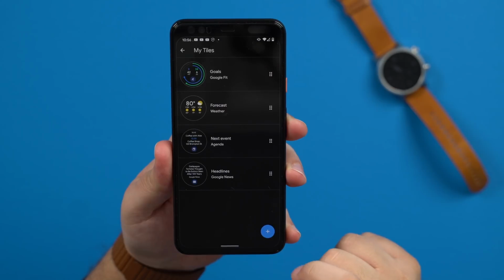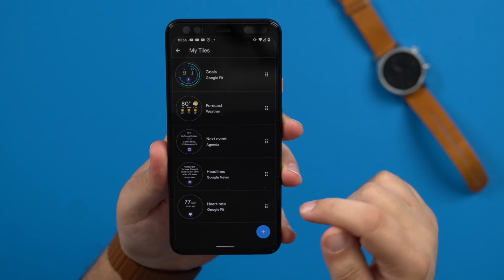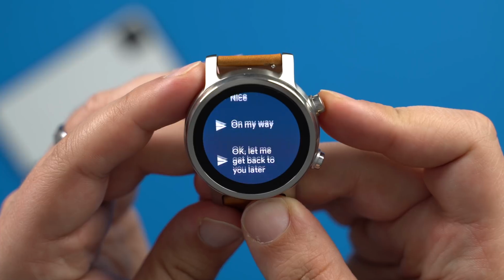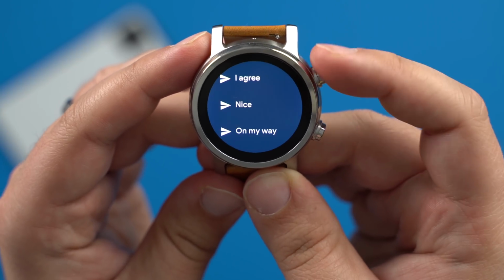But the problem for me is Wear OS. I'll admit, it's gotten way better since the Android Wear days and since the last time I've used it. But now you have features like tiles, which can be set up to access your most frequently used apps or features. You can use Google Pay for purchases, track your workouts, make phone calls, send texts, etc. But everything to me just feels a bit sluggish.